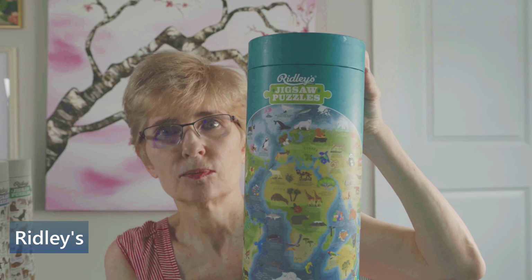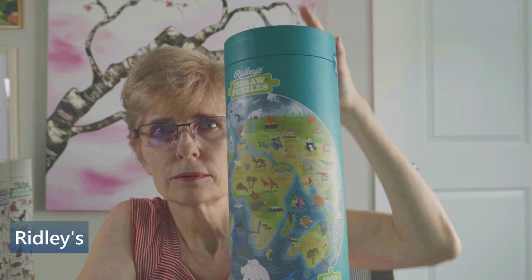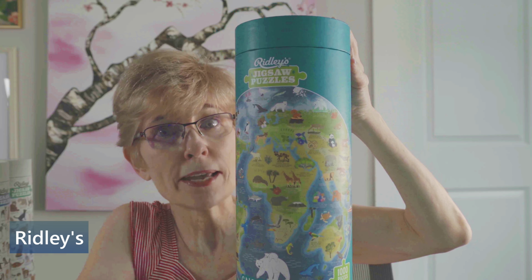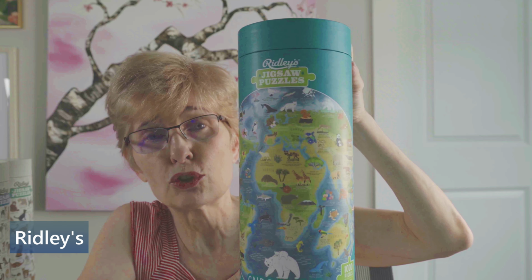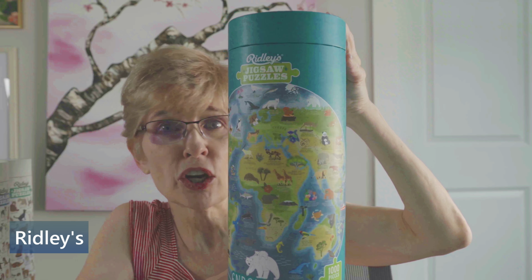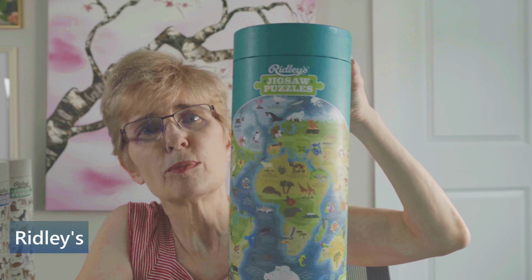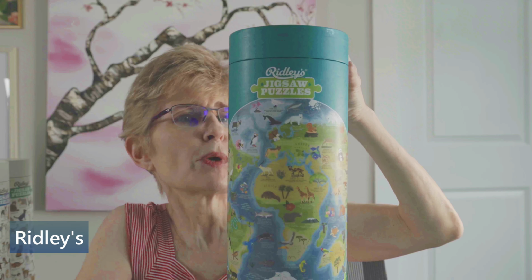All right, next up we have the Ridley's Puzzle brand. Now, I really like this tube thing. Not everybody out there is going to like them. These aren't the easiest puzzles to store, but I just love the look of it when it comes in a tube. And anyway, this is 1,000 pieces. Again, the brand is Ridley's, and this one is called Endangered World.